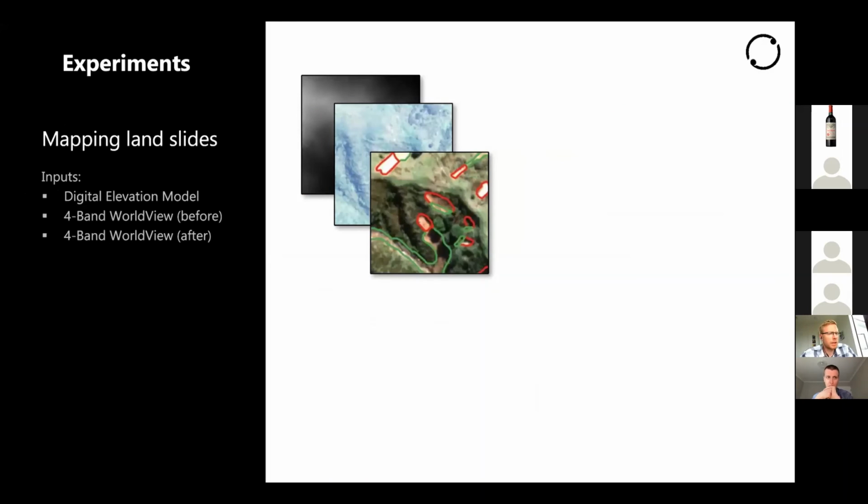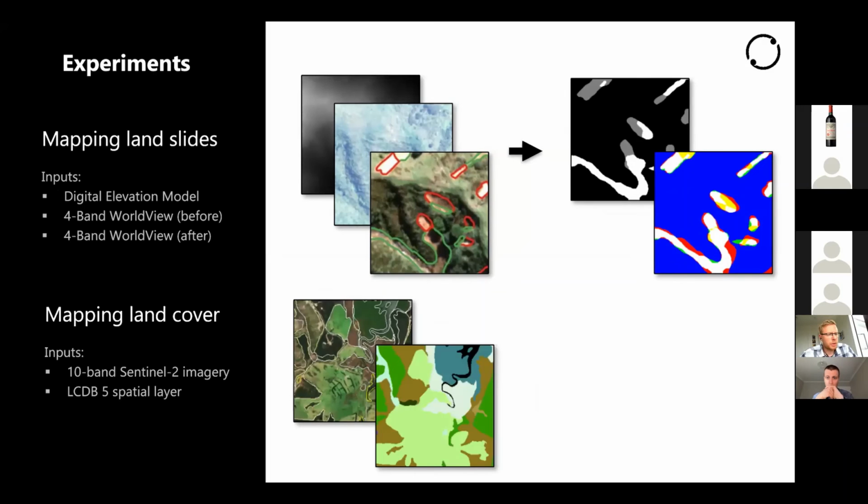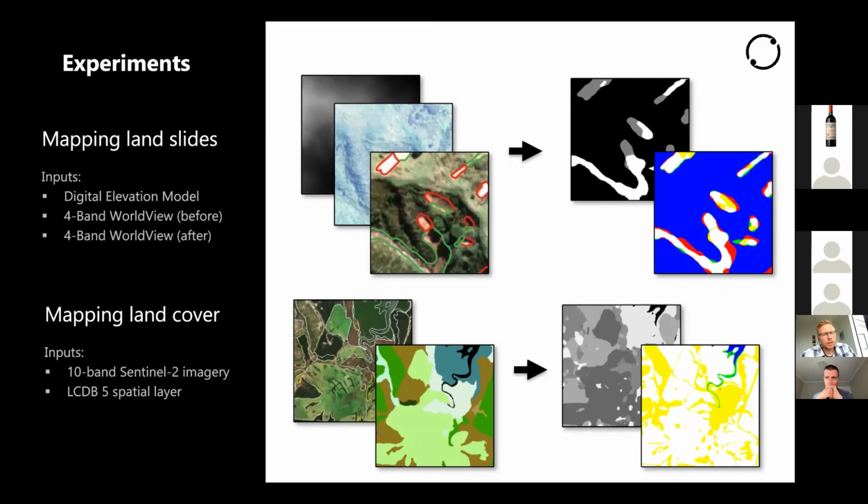We also looked at mapping landslides using our algorithm. Here we used multi-band WorldView data and a digital elevation model. Another experiment looked at mapping land cover. So you're probably familiar with one of our main output layers, which is the New Zealand Land Cover Database. And here we looked into using this layer as training and replicate this using a neural network approach instead of manual mapping. And this was also quite successful.